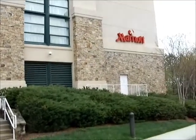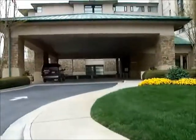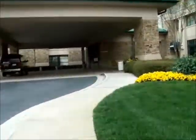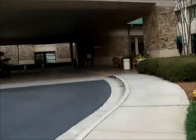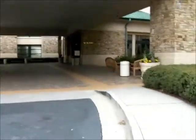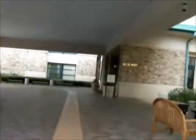Alright, I'm outside of the venue. I'm going to do my best to get footage of the inside, but I do not have permission to film anybody in the venue for legal reasons. So these shots are going to be kind of choppy and quick, but I'm going to give you the best look that I can of the inside of this place. Walking up to the entrance. I'm going to turn the camera off right when I get to the front because there's going to be people inside.